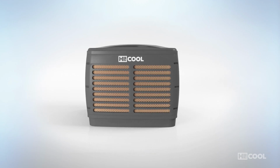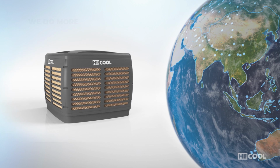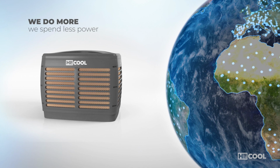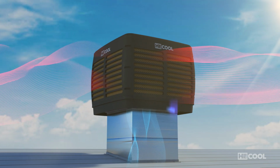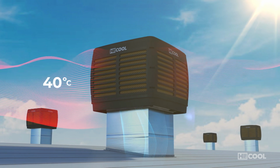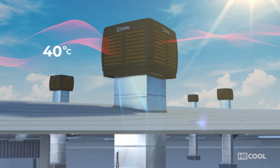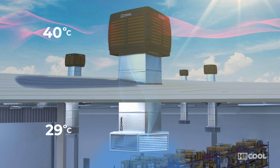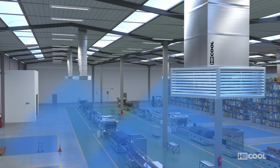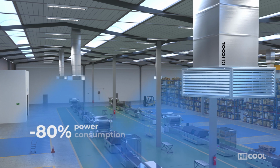Introducing hiCool, the environmentally friendly climatization system used in thousands of facilities all around the world. Able to reduce the temperature between 7 and 20 degrees with doors and windows open, and its electricity consumption is 80% lower than an air conditioner.